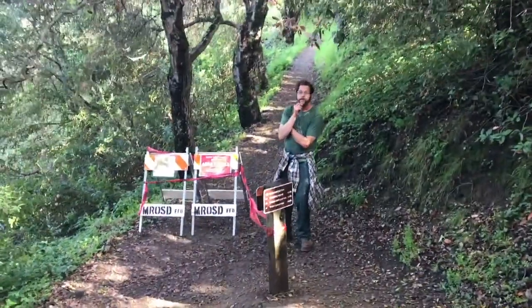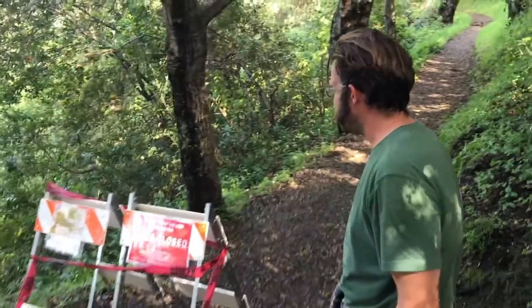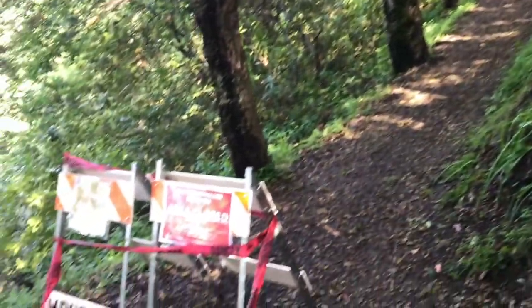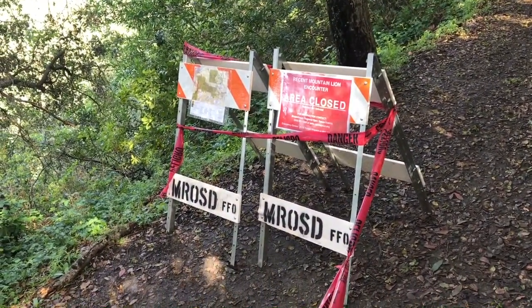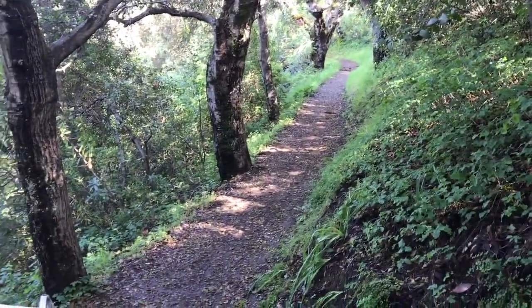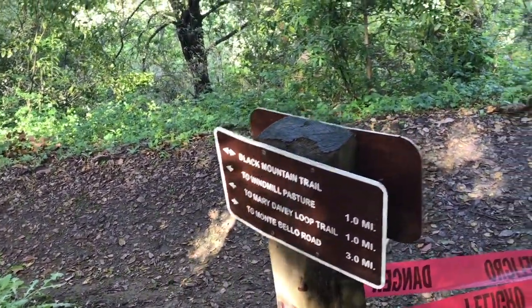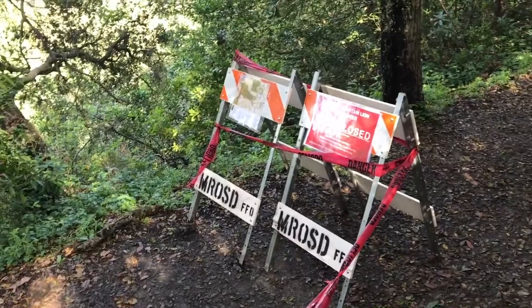All right, Chad, what are we seeing here? Well, we're seeing a closure due to mountain lions. Yeah, I guess that might be what happened to Kiwi. Hey, this trail's not closed, look. This one's not. Yeah, that one's open. Well, we either take the risk or... Ordinance 3-1 and 4, so I feel like we could get in trouble.